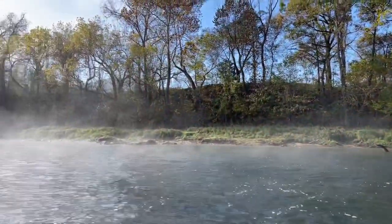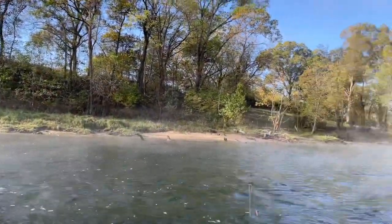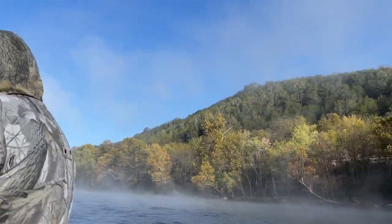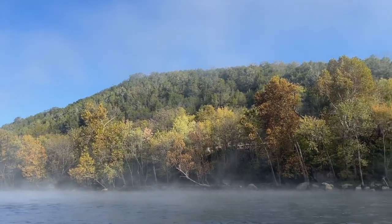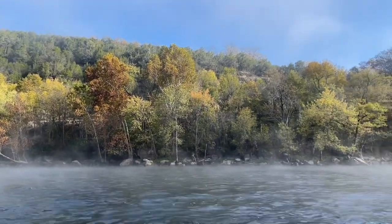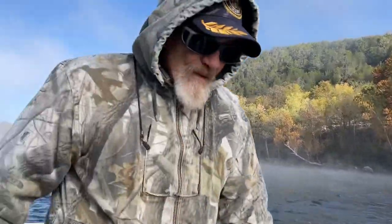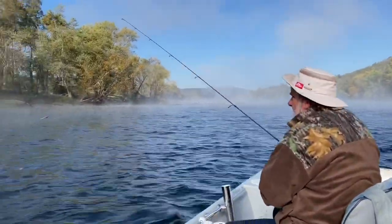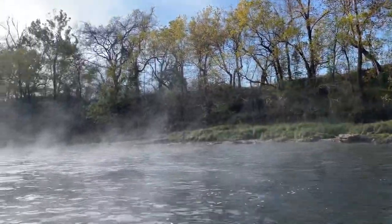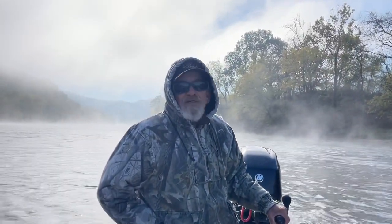This is pretty country to fish in. Look at that view right there from the river. Smoke on the water. Rabbits cooking their stew. Hold on, we're going back up just a little bit. Old Mike's a Vietnam veteran, like most of us are.